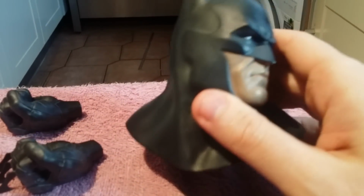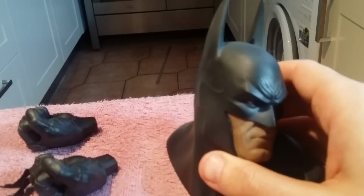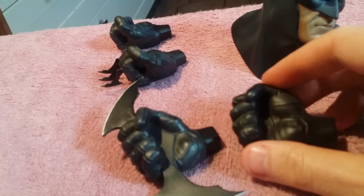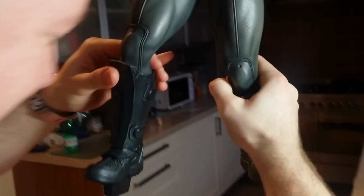Okay. So have a close-up there of the face. Very similar to, not far off, the premium format head, is it? Yeah, well, I think the angle certainly is, but I think that's how it looks when it's not attached to the body. So you've got that there, and you've got the cape in there. So if you get him on there. Oh, look, he's got a massive square peg.